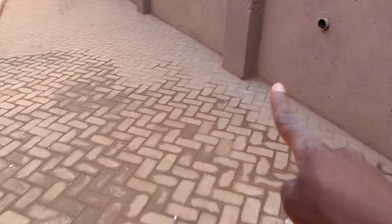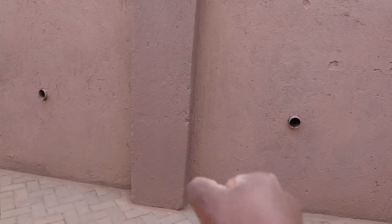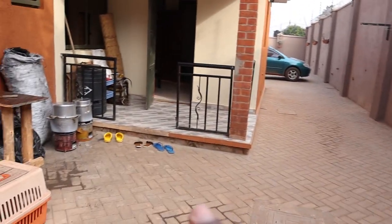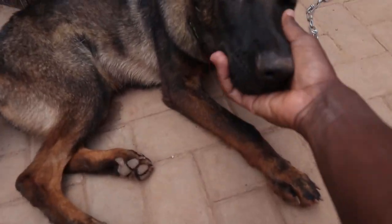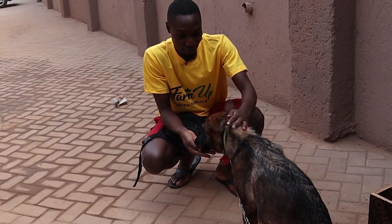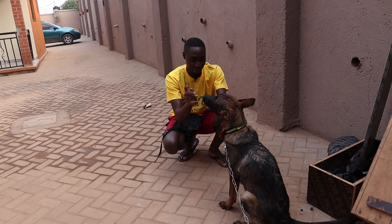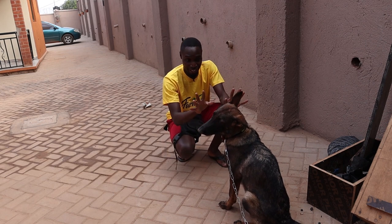So what I'm going to be doing is, I believe I'm going to drill a hole right there, so that I can put maybe a peg, something metallic. That way I can tie Vinka here. And now you might be wondering why I'm tying Vinka here, because Vinka, like I told you guys, is quite tough, not very friendly. And because of her toughness, Vinka is not making very many friends at home. People are quite scared of her, and I'm trying to change that narrative. So I'm trying to socialize her just a little bit more.